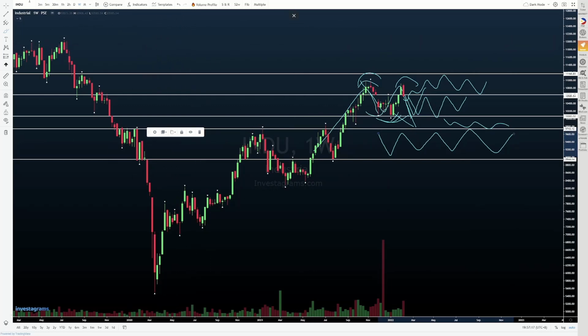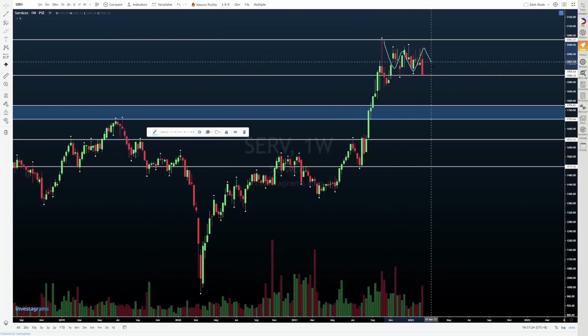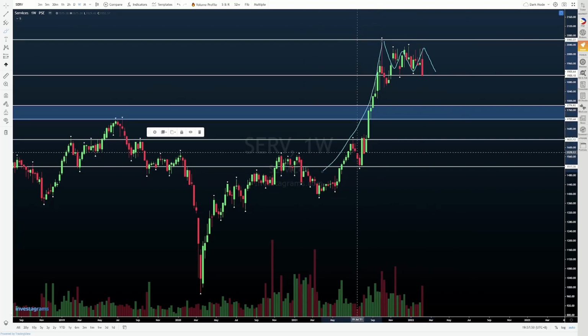Alright? Next, tignan po natin yung SERV, no? So, yung SERV, ganon pa rin. We are still consolidating in this, kumbaga, consolidating sa high, no? Hindi natin nabasag tong support natin at 1908.18. Okay? Medyo sinalba tayo. Nagsara tayo at 1908.64. So, for now, at least, we can say na we are still moving sideways, albeit dun sa upper portion nitong move up na to. Which again, overall is a good thing.